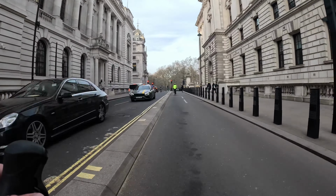The Royal Borough of Kensington and Chelsea isn't known for its particularly brilliant cycle infrastructure. In fact, I would go as far as to say it's probably the worst central London borough for cycling. But I think I've found a pretty useful link, so I'm interested to know what you guys think, and let me know in the comments below when you're done watching.